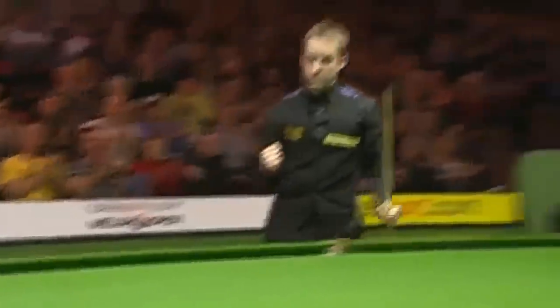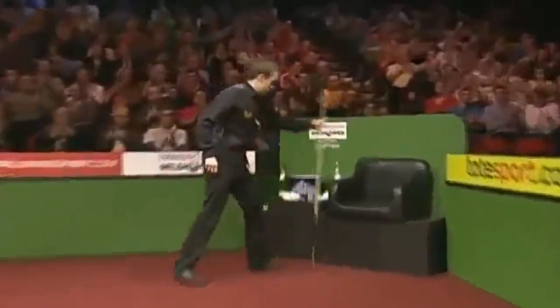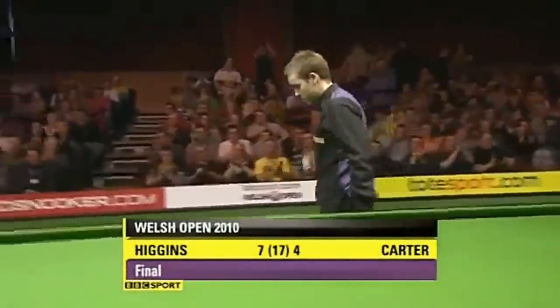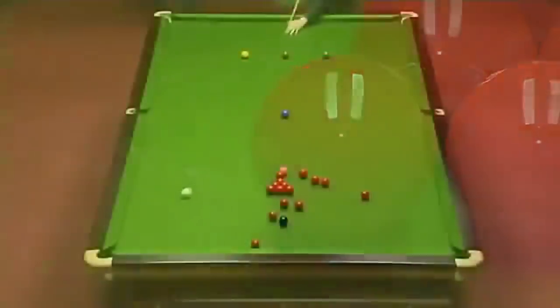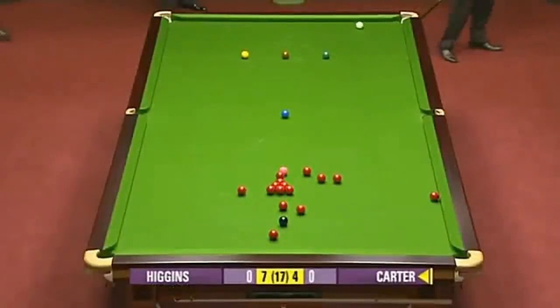Well won. 73 in the frame. Ali Carter. Spent some time with him during the afternoon session. It appears to be doing a little good because it's Carter that leads this evening session by 2 frames to 1, still 7-4 down.